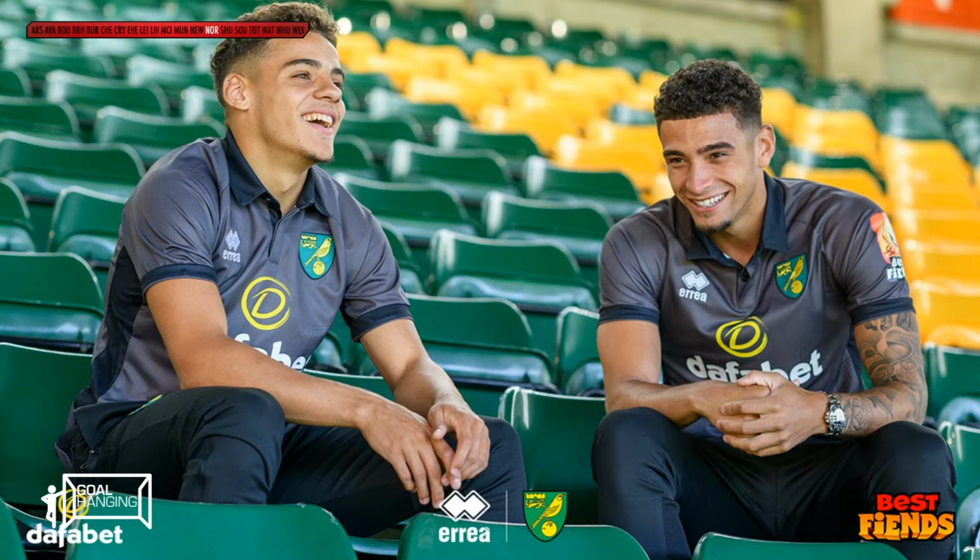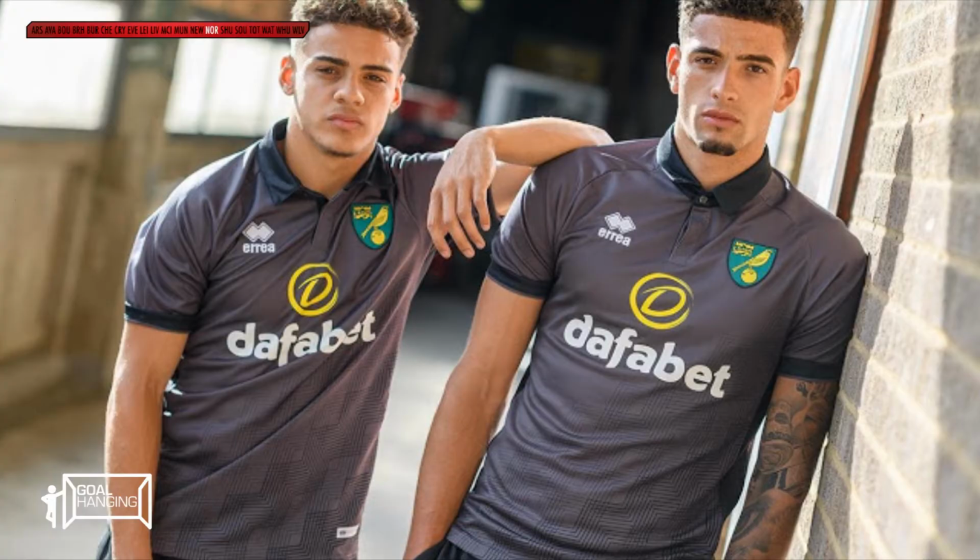Boring grey. Big fan of Norwich's third kit. I think the grey with the black collar looks awesome. I think I've said before, I'm a real big fan of those darker coloured kits. To be honest, I think it'd be a lot better if that was their away shirt for this season, because if it's their third one, you're probably not going to see it as much, unfortunately. But yeah, really big fan of it. I think it looks really smart. If I was a Norwich fan, that's the shirt I'd be buying for the season. So yeah, really, really big fan of that one.